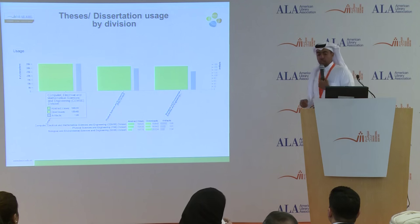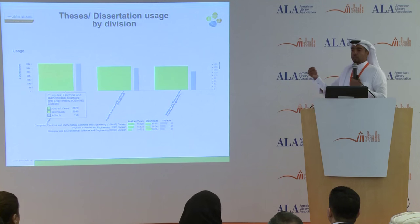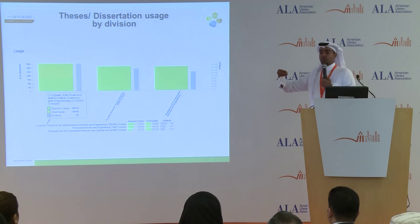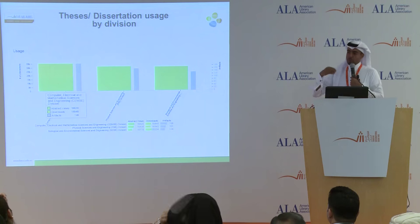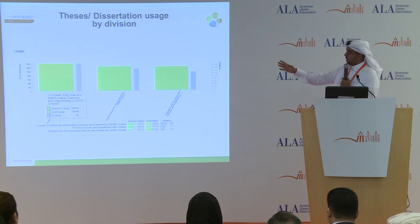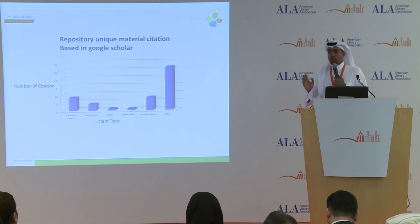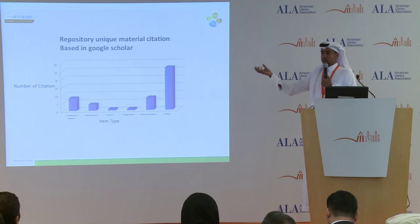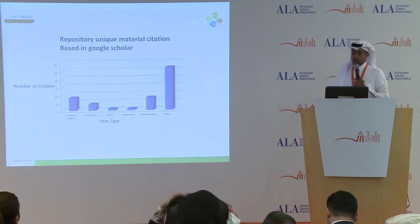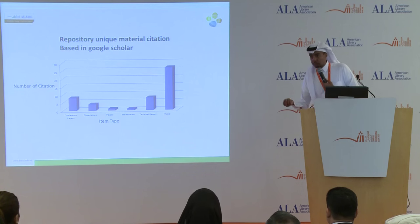Another interesting thing is for theses and dissertations. Unfortunately, the normal index and abstract databases do not capture repository information. So even if your thesis or dissertation has been cited, this information will not be captured within Scopus or Web of Science. But this will give you an indication of how your work has been received in other ways, like social media and other channels. We are also looking at a tool that will integrate with Google Scholar, and that will allow us to see the citation information for unpublished materials from CAUS. If you look at this, we got close to 30 citations for student theses and dissertations, which was very interesting.